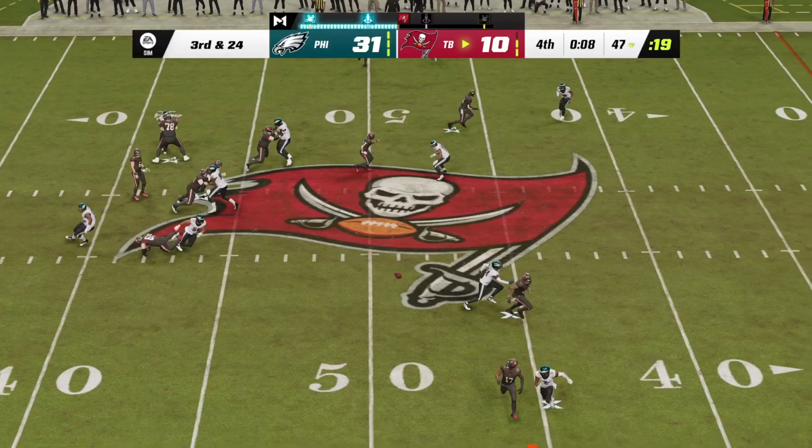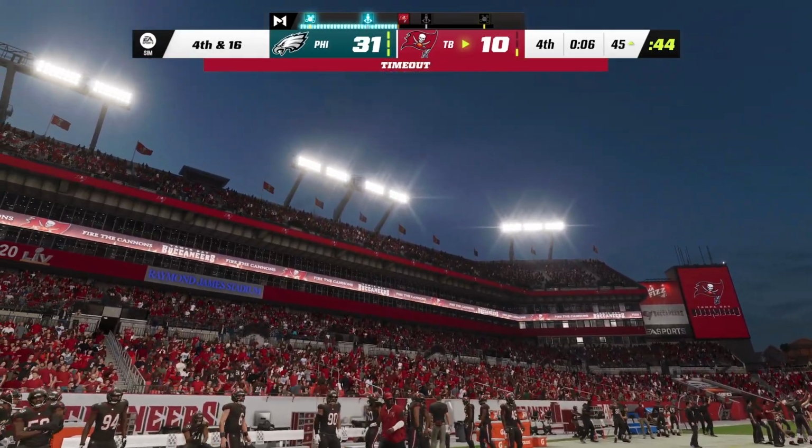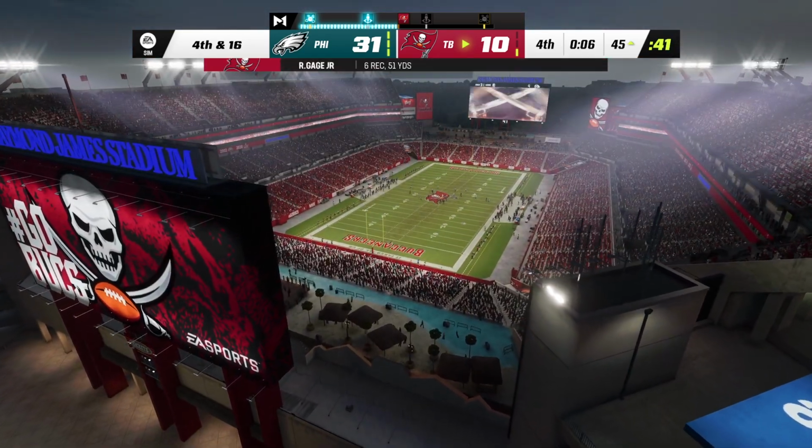From the shotgun, it's Mayfield. And he's going to have the hook up to Gage. So now with 6 seconds remaining, we get a timeout on the field.